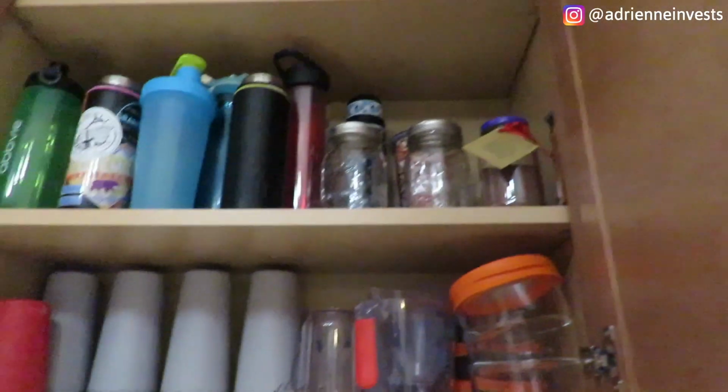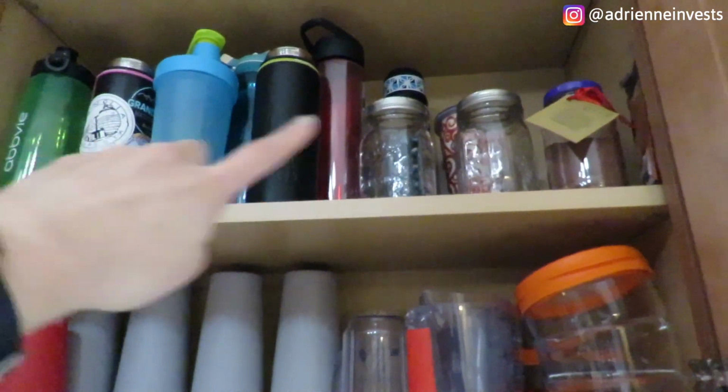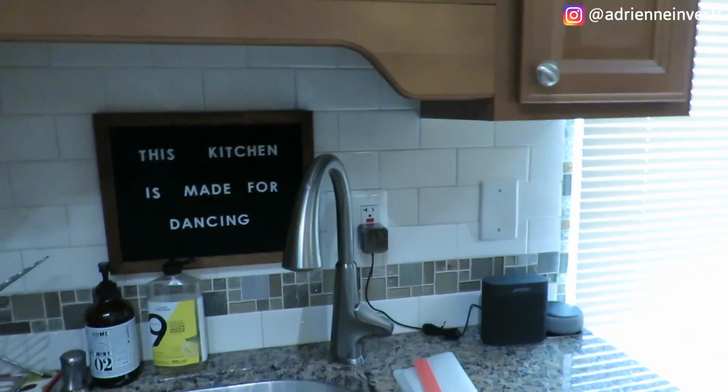Here's the dishwasher, the sink, and then above here I have all of my cups, which mostly I never use. Really never use these either, but this is all of my water bottles and jars, and then extra jars that I keep from food just in case somebody comes over and I want to let them take food home.